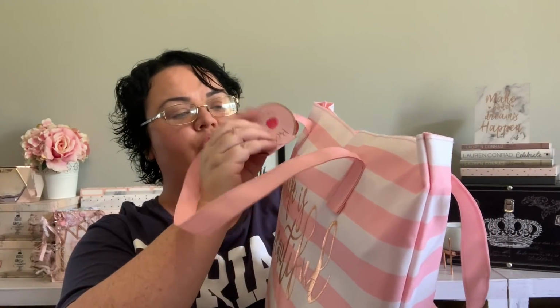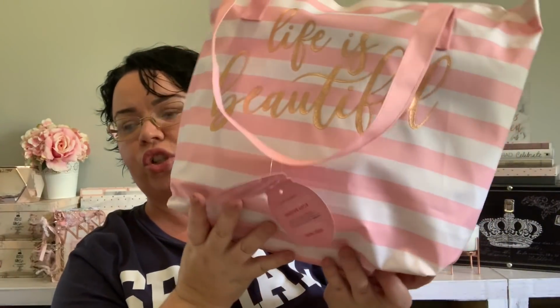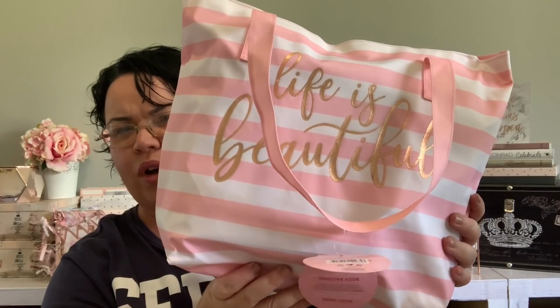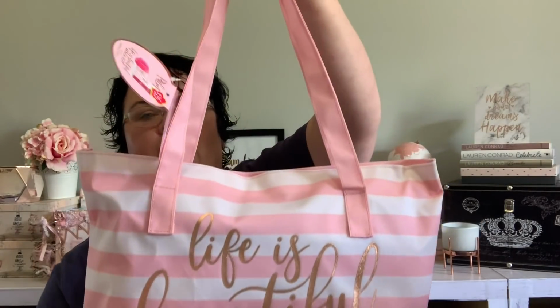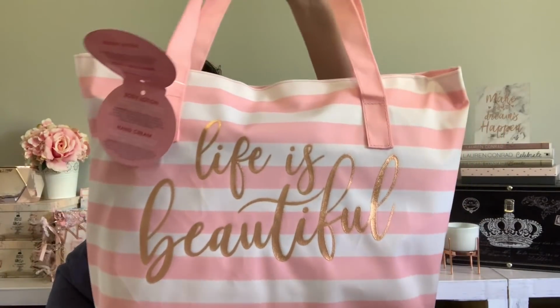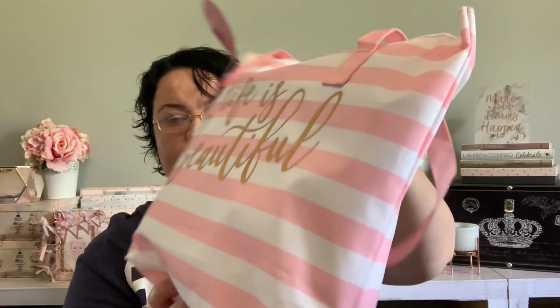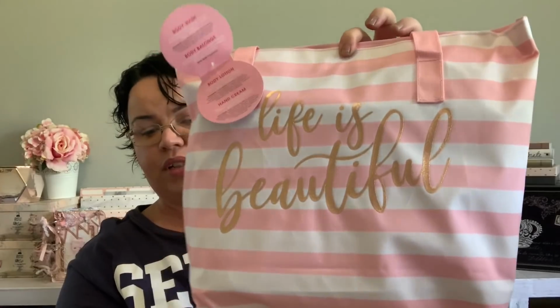a body poof, body lotion and hand cream. I think it was $25, but it was reduced, and when I scanned it at the checkout, it came up at about $12. So I really, really like that. They had other designs as well, but this was the only pink and white stripe one I saw. So yeah, I bought that as a potential gift.